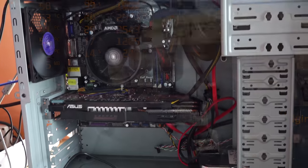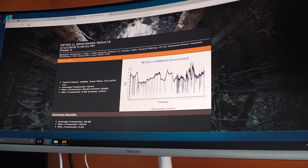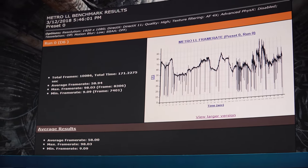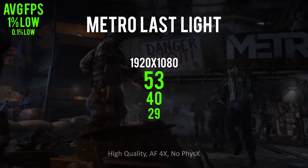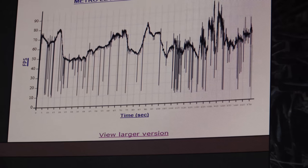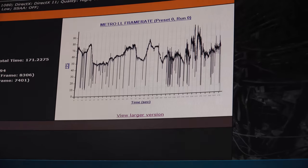So impressive for the acoustics, but we've run the first benchmark here, Metro Last Light, and we've got a score of 59 average FPS with the same settings as what Kyle said he used in his. So we do have the performance that is beating an average FPS, but we can see there with the 0.1% lows, you can automatically see that they're gonna be somewhere around 10, which is actually quite low.